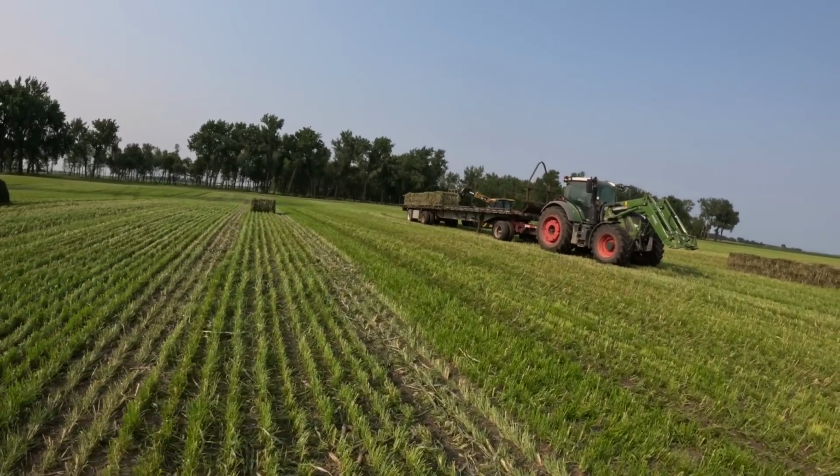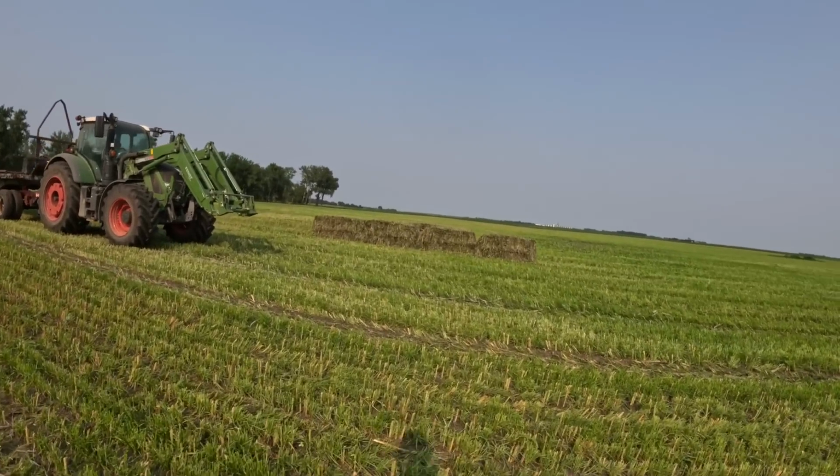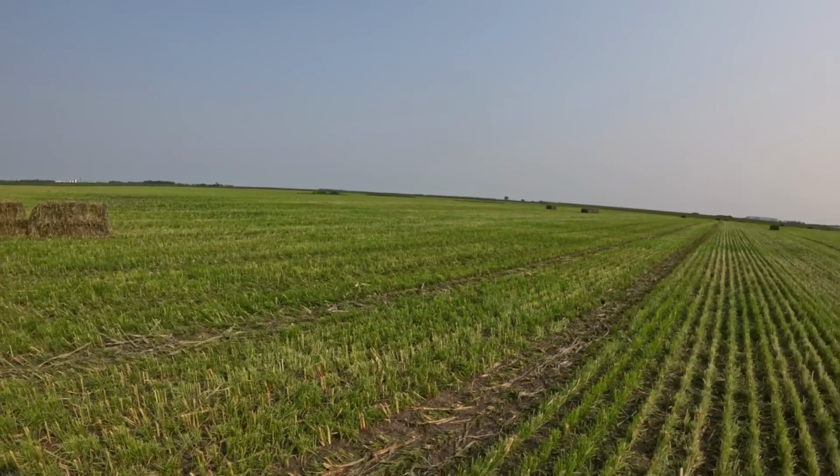Loading about 20 bales. Don't want to overload it too much because, like I said, they're fairly wet, fairly heavy. They weigh about a ton a bale.